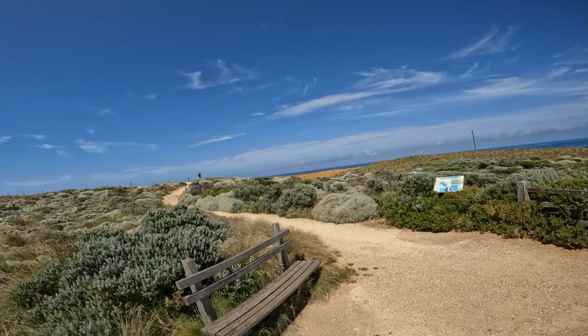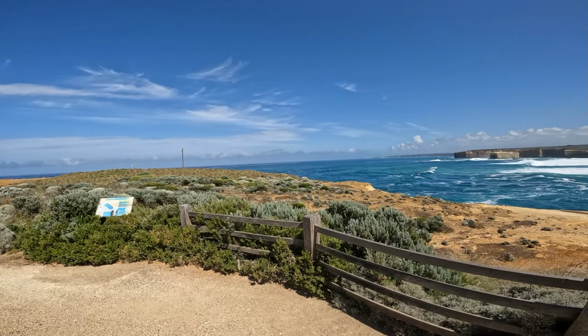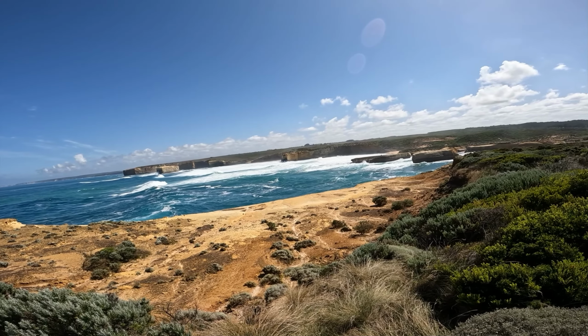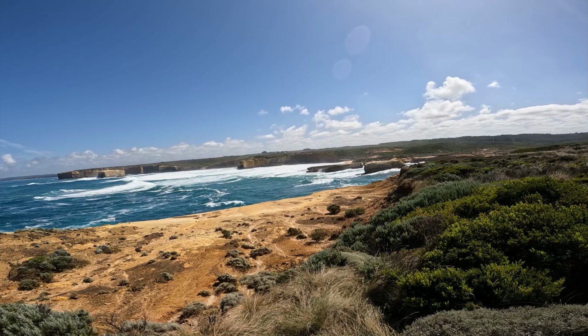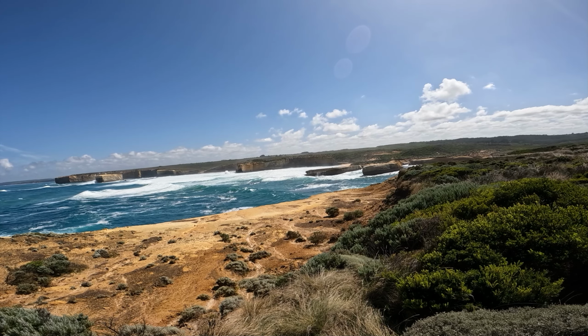You can walk around the head here. Let's look at this here first. Pretty awesome. A couple over there playing with the waves. I just hope they win, not the waves.